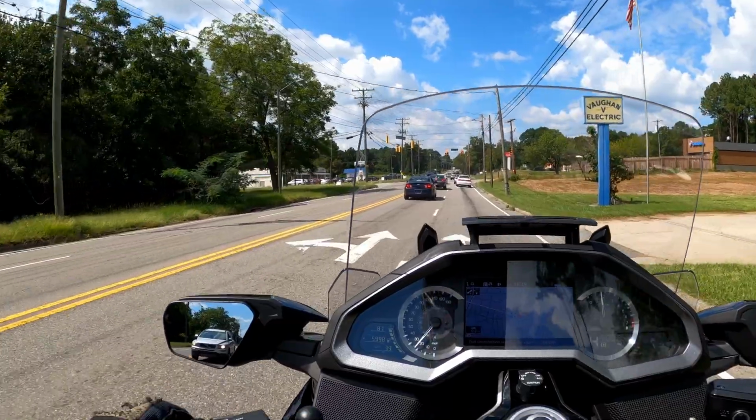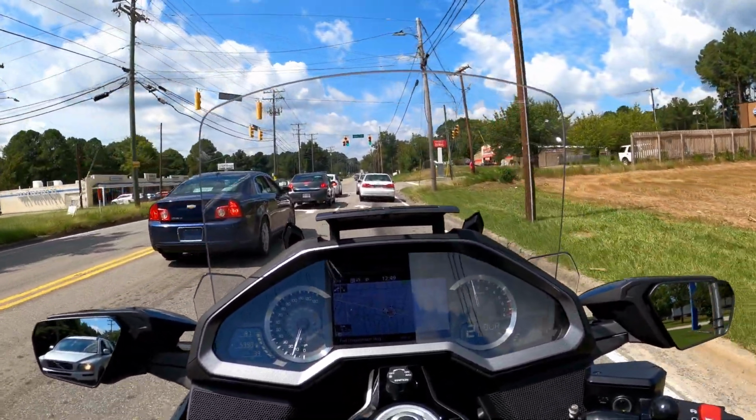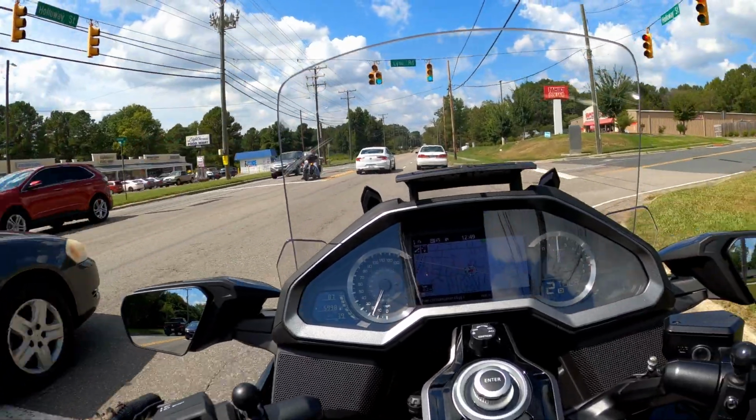It's pretty nice out, but it is warm at almost 90 degrees. Really looking forward to the cool fall air, but we're a few weeks away from that just yet.